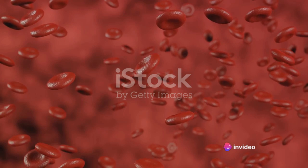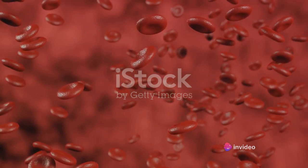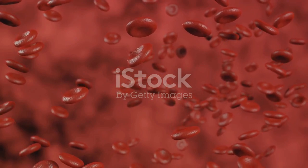In mammals, hemoglobin makes up about 96% of a red blood cell's dry weight. That's excluding water, of course. Include the water, and it's still a significant 35% of the total weight.